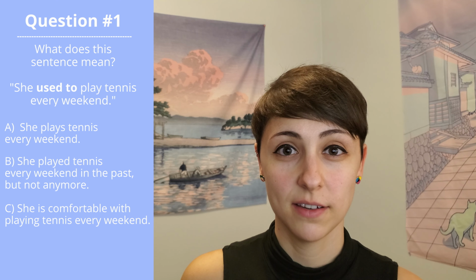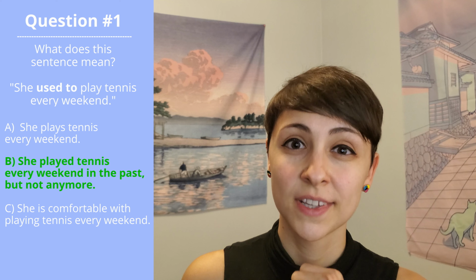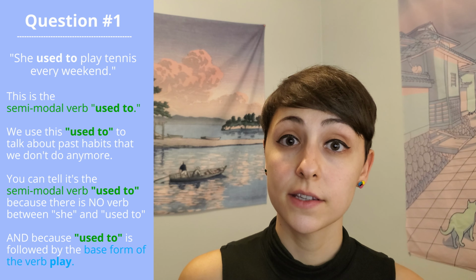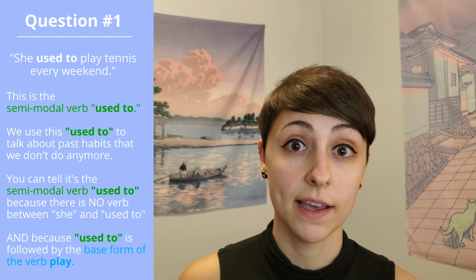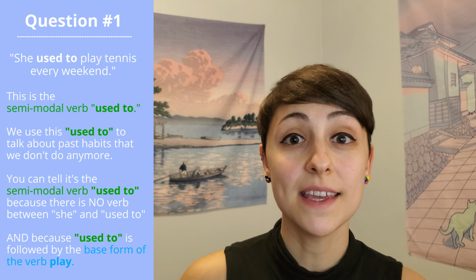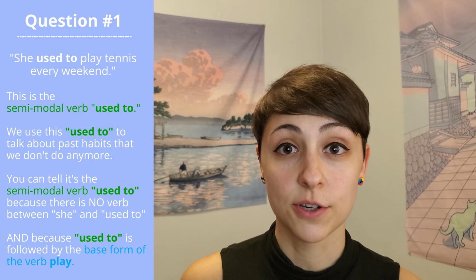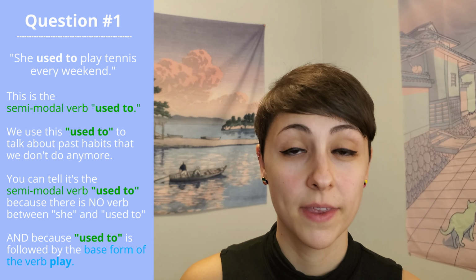Okay, let's review with a short quiz. Question 1. What does this sentence mean? She used to play tennis every weekend. B. She previously played tennis every weekend, earlier in life, but not anymore. In this sentence, this "used to" is the semi-modal verb talking about the past habit somebody had. You can tell because it comes immediately after the subject she. There's no verb in between she and "used to." And "used to" is followed by the base form of the verb, play.